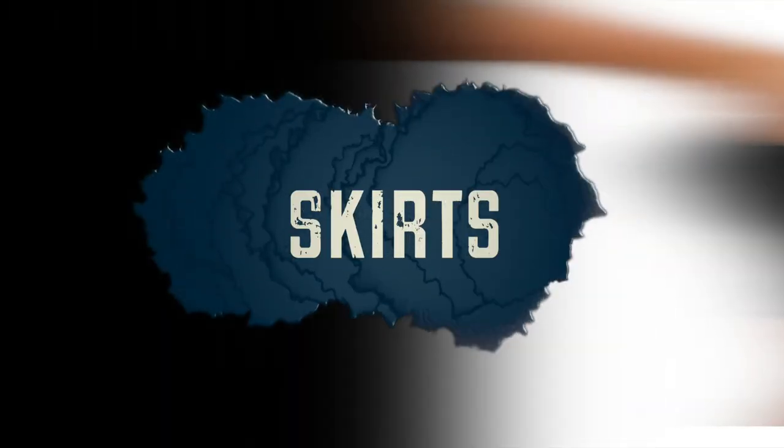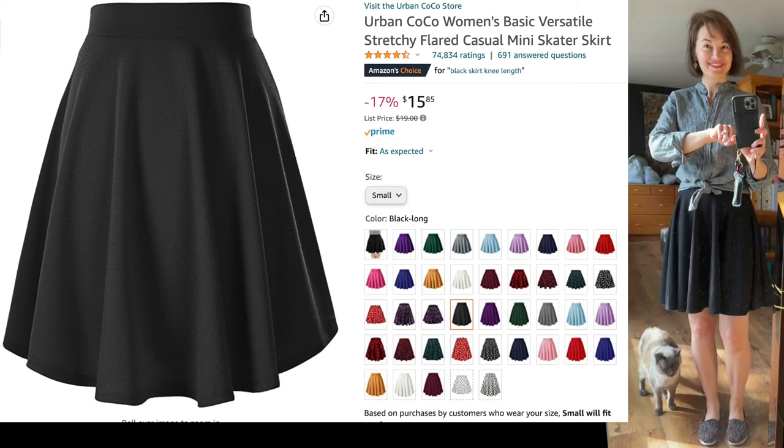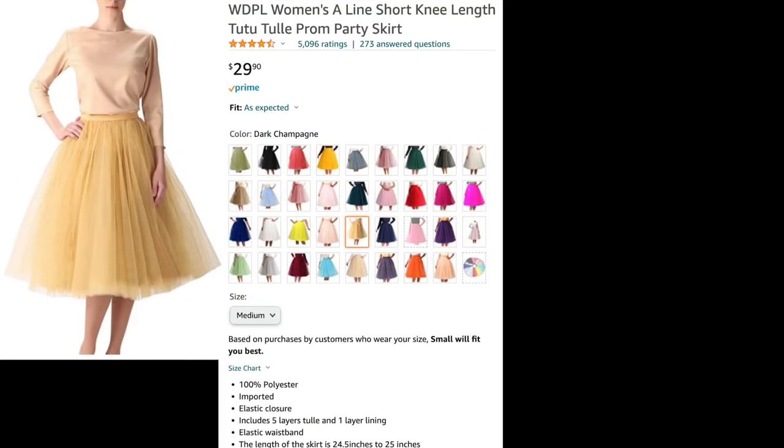Okay, time for skirts. So this first little skater skirt is polyester and spandex. I'd say it's fast fashion quality, but it's great. I really wanted a black skirt like this, and this was the only one I could find that worked with cat hair. So this was one that was, I would say, very low maintenance, like brush off a tiny bit of cat hair.